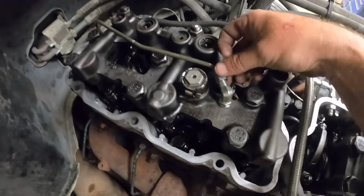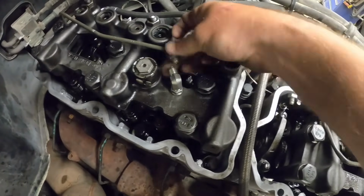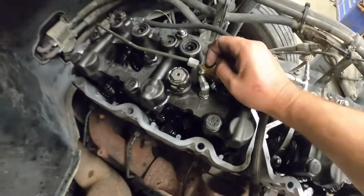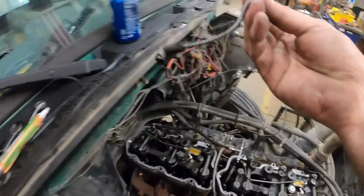There it is, guys. Second one fits almost as good as the first one. Pull this nut back here if I can and I'll kind of show you. Fits just right on there, almost perfect. So I'm gonna make just a few final tweaks to that.